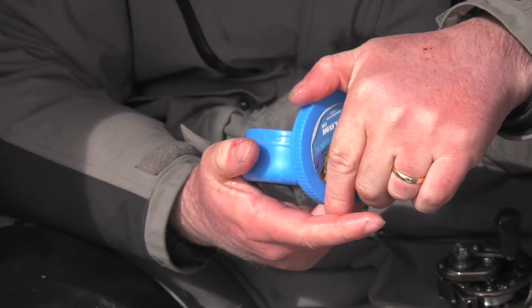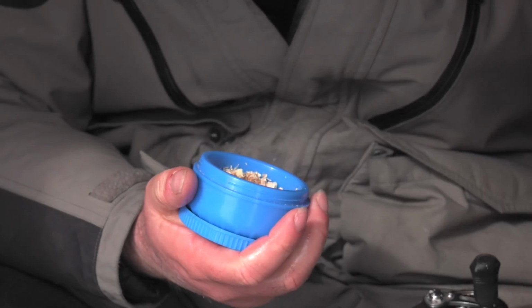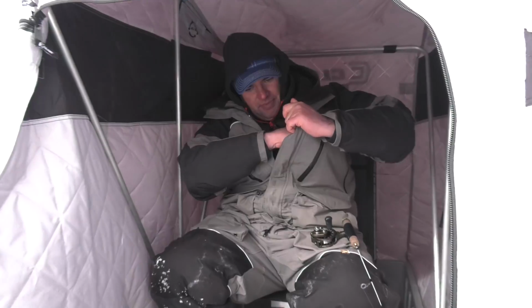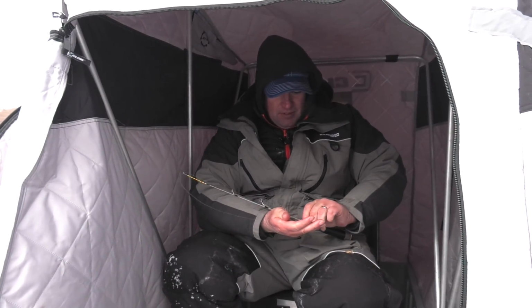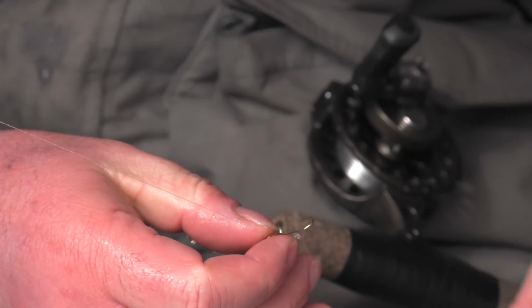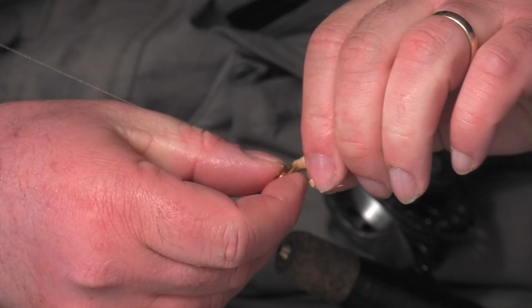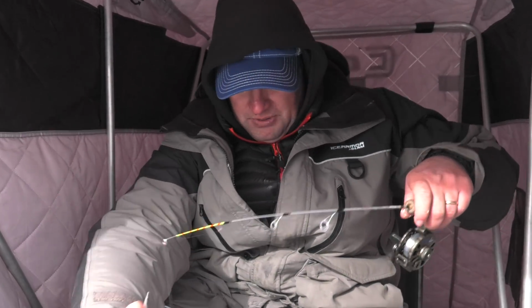And today we've been having to use wax worms. We've tried soft plastics a little bit. Seems like bait's been producing the best in this particular body of water, in this particular spot. And I'm just using a loop knot on this jig, and I'm just threading on a couple of wax worms. Fishing about halfway down the water column, which in this shallow water is only about 3 feet under the ice.